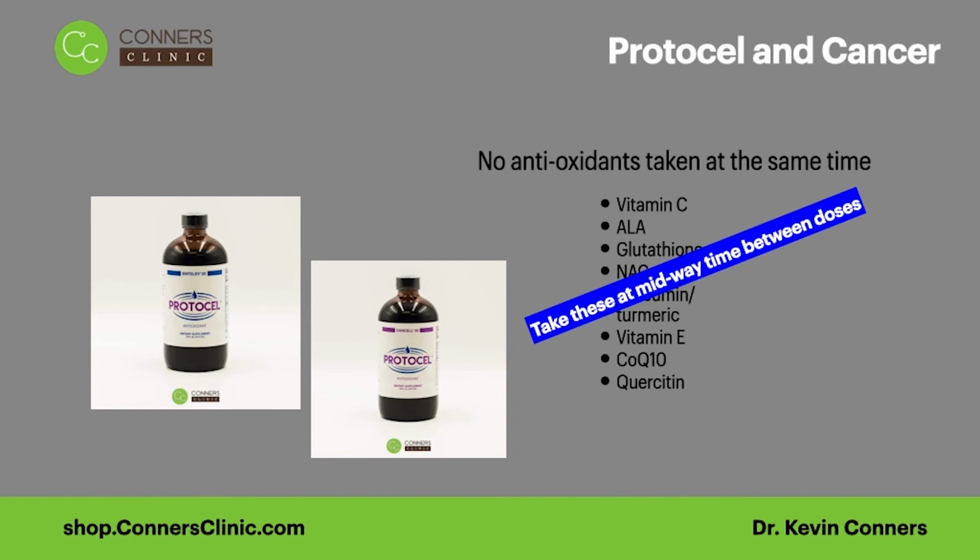Another question we get is with the Rife machine. Some of the older Protocel posts out there will say don't use the Rife machine with Protocel. That's talking about the handheld grip electrical stimulation Rife machines. That's not talking about the light frequency Rife machines, which in my book are really the only type of Rife machines using light frequency. So using a true Rife or a GB4000, something like that, with the bulb, you could use that right along with when you're taking the Protocel. So just understand that.